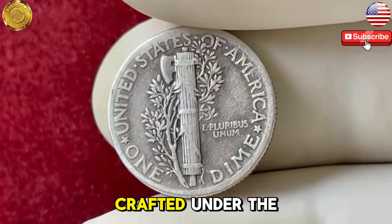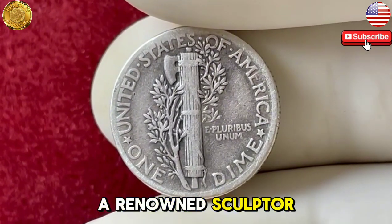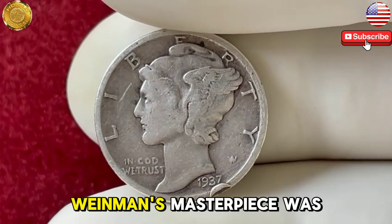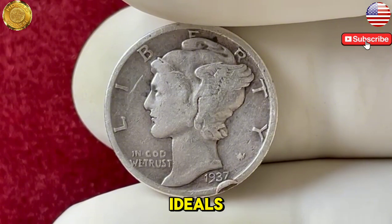The coin was crafted under the artistic vision of Adolph A. Weinman, a renowned sculptor whose design was chosen to replace the Barber dime. Weinman's masterpiece was not just a coin but a miniature sculpture of American ideals.